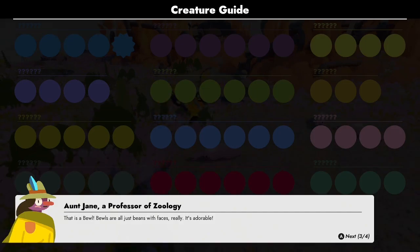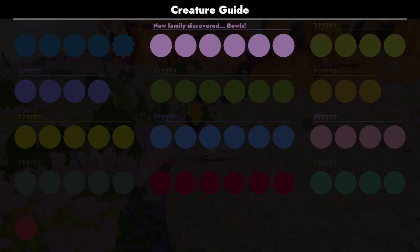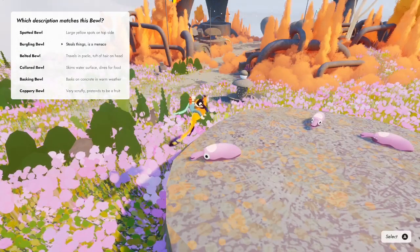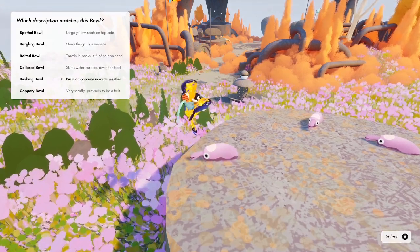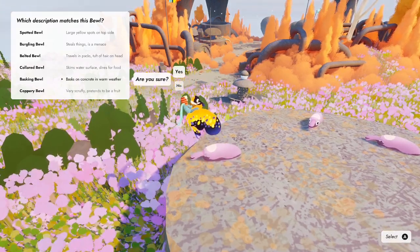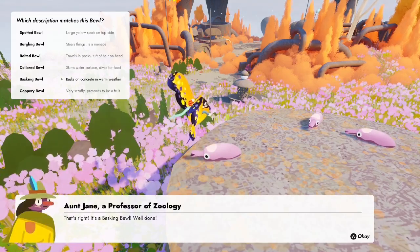That is a bule. Bules are just like beans with faces. Really, it's adorable. What kind of build do we have here? Basking. This is a basking build. That's right, it's a basking build. Well done.